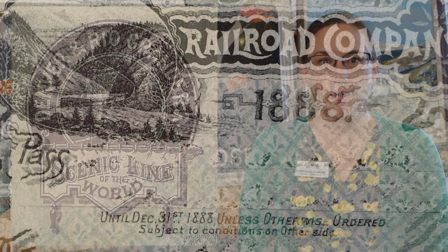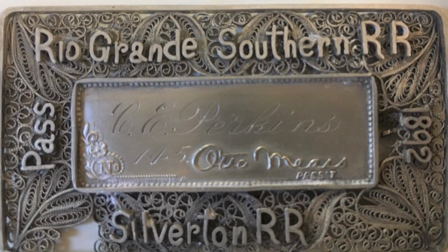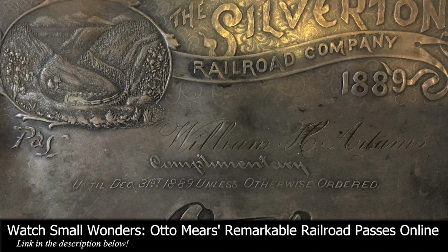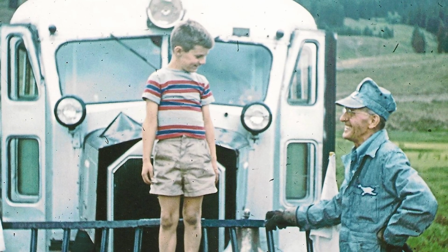Under the control of the Denver and Rio Grande, the RGS would continue to haul livestock, coal, lumber, ore, and passengers until 1951. One of our artifact collections, which we have already covered in a Small Wonders video, is our collection of silver and buckskin rail passes for the Silverton and Rio Grande railroads. These passes were issued by Otto Mears between 1888 and 1892, during the earliest years of the Silverton and Rio Grande Southern railroads. You can view our previous video about these fabulous passes through the link in the comments to this video. For this video chapter, however, we are focusing on the later years of the Rio Grande Southern.